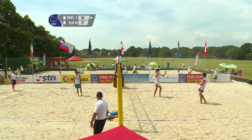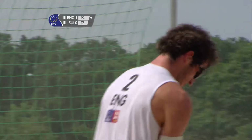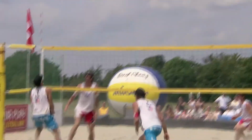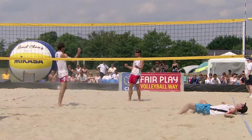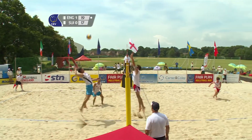It's out. Well, Switzerland were made to work very hard there for that point, and when the opportunity came to kill the ball, it's a third straight error from them. They've hit it out over the baseline. And a tremendous amount of credit there goes to Gregory for his work at the net, but that is a poor shot from Kovac. 19-17, is that the decisive two-point break?